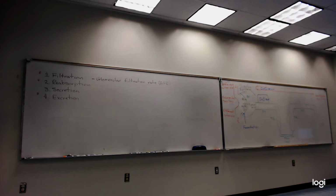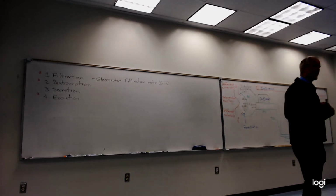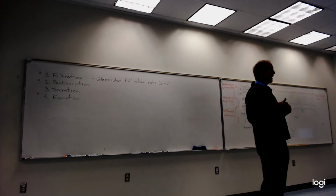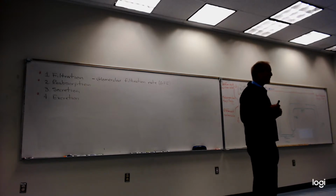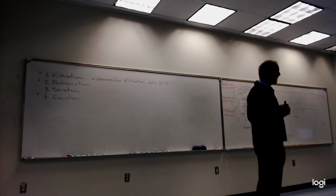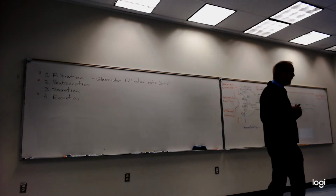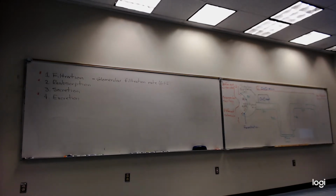You said reabsorbs 90%, right? No, I didn't. That's a good memory test. I said reabsorbs 99%. Oh. Really, so simple. It's 1 milliliter per minute. If I'm reabsorbing 99% of 100 milliliters per minute, then I'm putting back 99 milliliters, which means at the end of that minute, I'm going to produce 1 milliliter of urine.